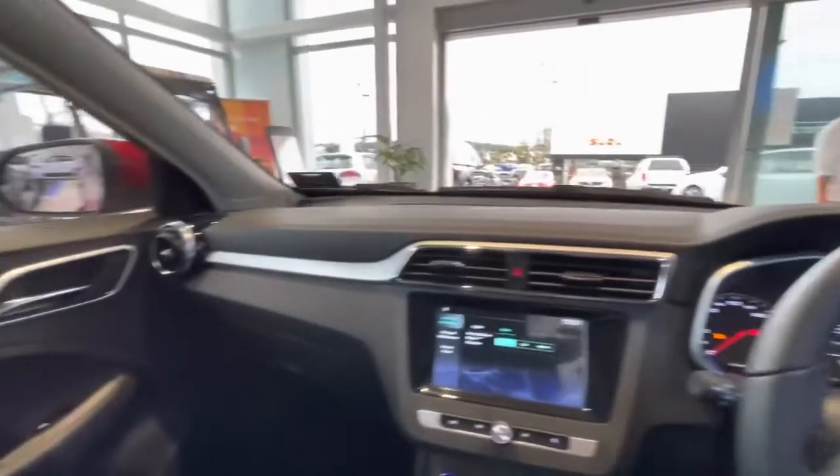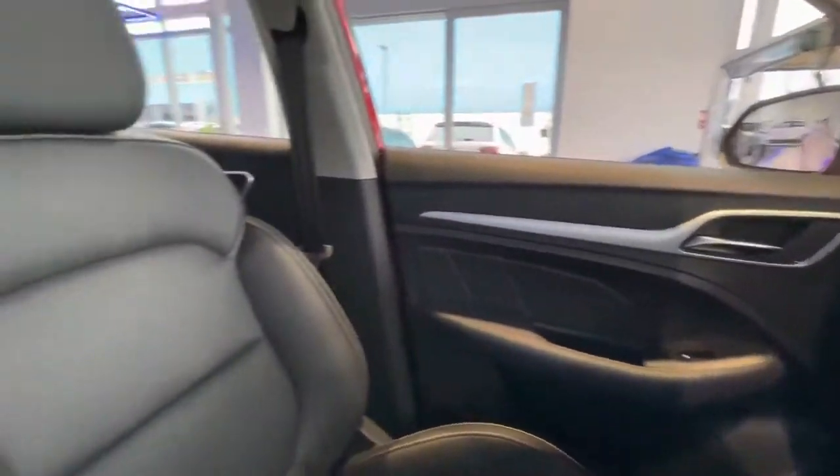All right, I don't know that there's much more I can tell you about this car. It's nice and easy to drive, and certainly going to be very economical.